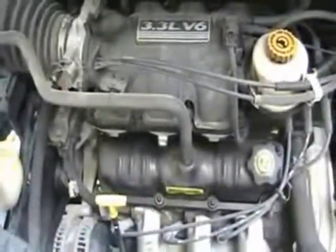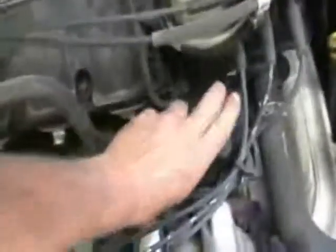Now, most important, the engine. Start it up and listen to it. Listen for ticks, clicks, growling sounds, like could be a water pump or an alternator bearing going. And very most importantly, check the blow-by.